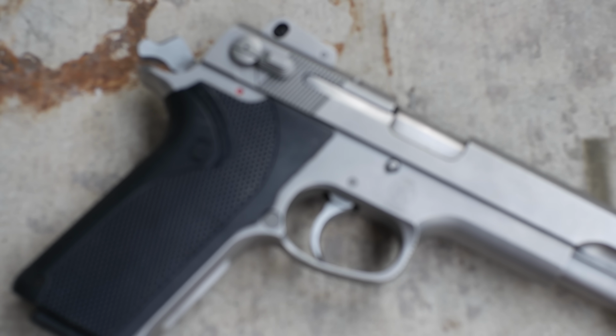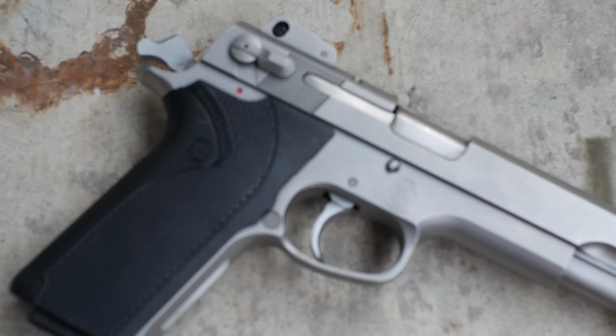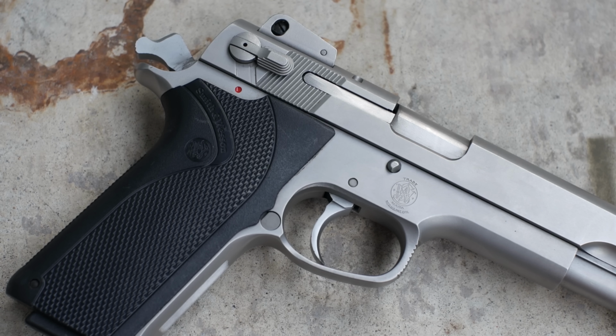The 645 was only made from 1985 to 1988, and it was eventually replaced with the Smith & Wesson 4506. This was done near the end of the show's run, and the change was made because they always wanted Crockett's character to be weapon savvy and a gun nerd and always on the cutting edge of firearm technology, which I think is kind of cool.